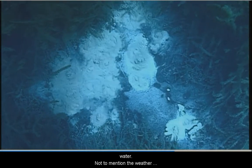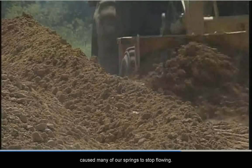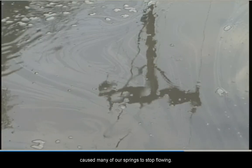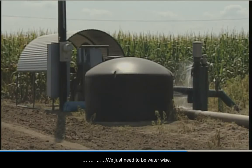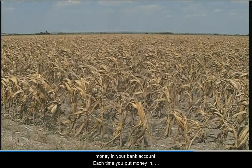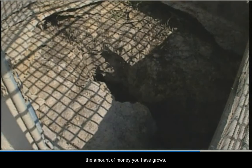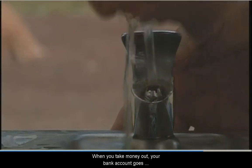Like most important natural features in our state, aquifers and springs are at risk from human intervention, contaminants from pollution, overuse by agriculture, and our own neglect to conserve water, not to mention the weather threat of long droughts in Texas that have already caused many of our springs to stop flowing. We just need to be water wise.